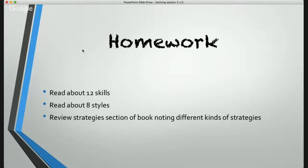So just glance through them, understand what they're all about, don't expect to learn them, but try and look at the differences so you know the differences to develop these skills. Then read about the 8 styles, the 8 ways of learning, and the implications that has for schooling and for tutoring and for parents helping with homework.